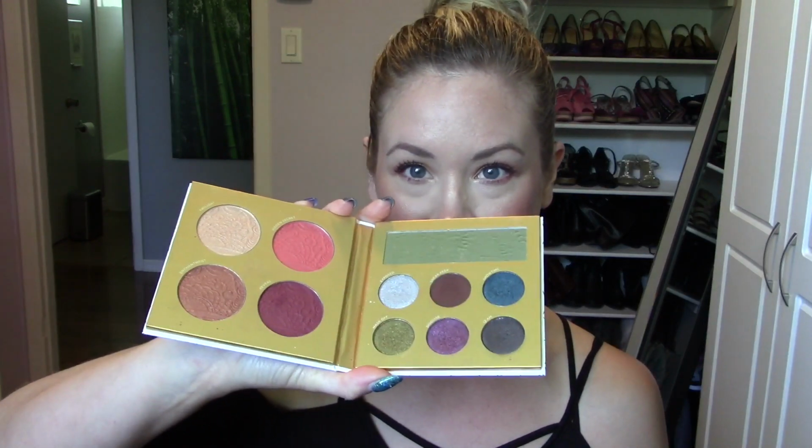And then lastly for palettes, I have kept this palette longer than I needed to. We got this in a BoxyCharm last year. This was the Pure Midnight Masquerade palette. I've talked about it before. It has been in previous Shop My Stash videos.